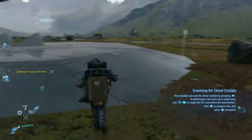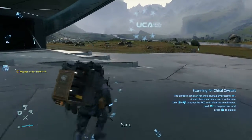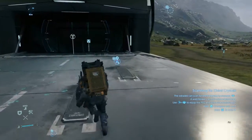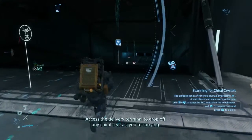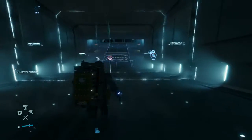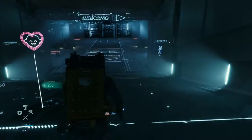Beginning scan. Scanning bridges ID. Verifying ID. Sam, all weapons will remain locked. Chiral crystal deliveries are a little different from the usual. The process is pretty simple, though. Access the delivery terminal to drop off any chiral crystals you're carrying. Decontaminating suit. All clear. Welcome, Sam Porter Bridges.